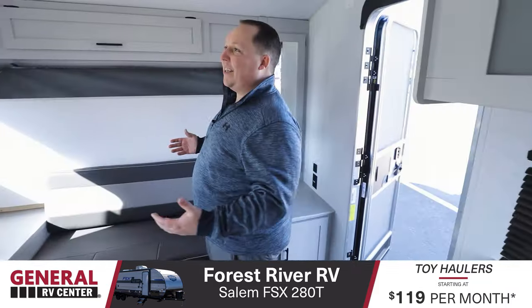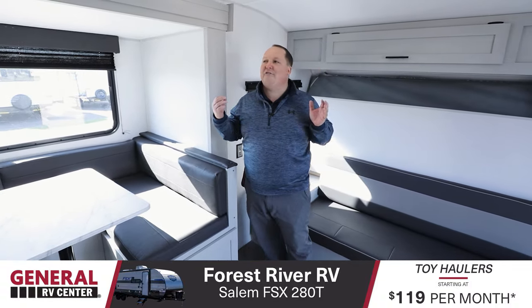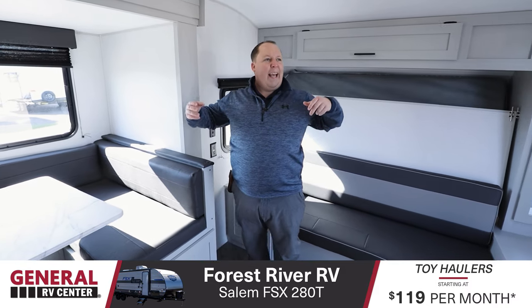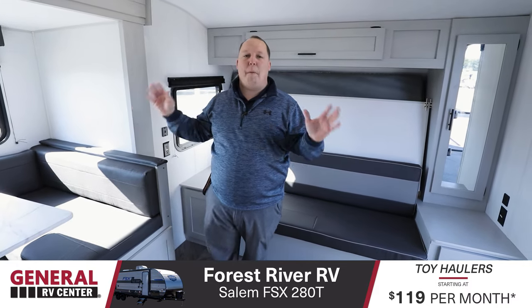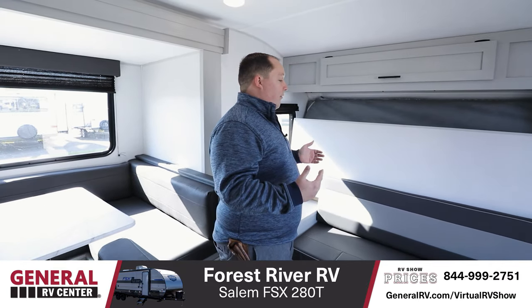Great, so entering this travel trailer, again, if it wasn't for that back area, you would have no idea that this was a toy hauler. It's light, it's bright, it's modern. It's a modern decor that I know my wife would absolutely love.